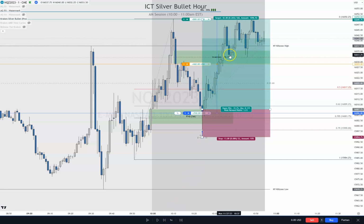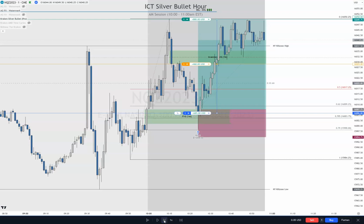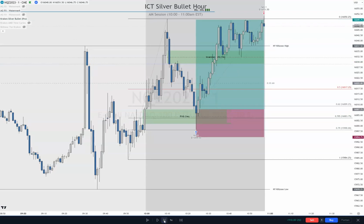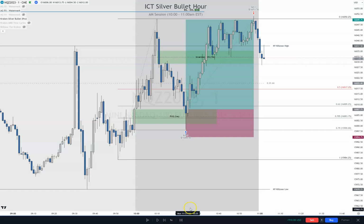But notice how none of the wicks did the damage. They barely came through consequent encroachment, but this inversion is holding. So my stop is very safe. I feel good about my stop. Okay, there you go. Done. Let's go to the 11 o'clock hour just to see. Okay.